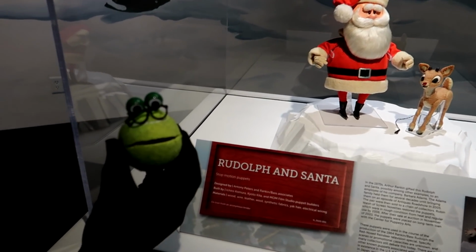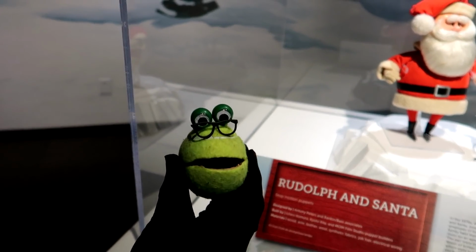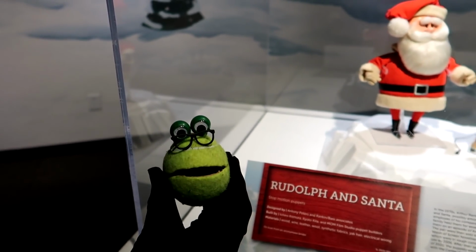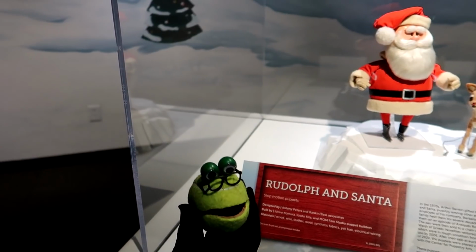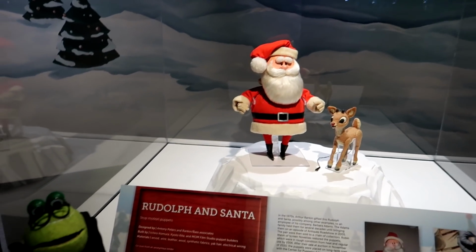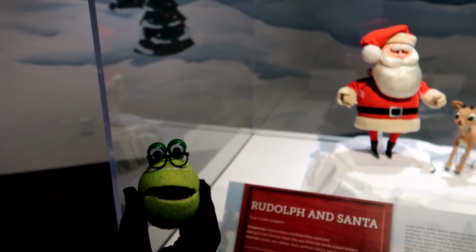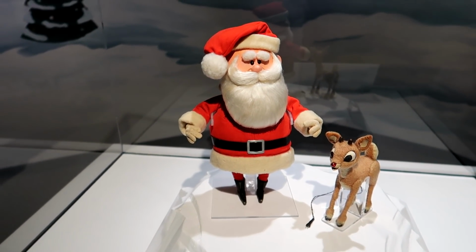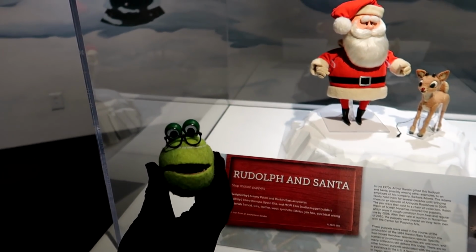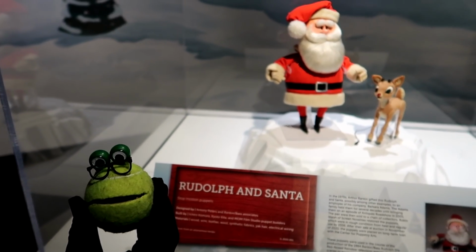So what do you think, Dennis? Isn't this wild? My mind is blown. I can't even believe that these guys are here right in front of us. It's like a dream come true. And like you said, Rudolph is tiny. Little tiny Rudolph over there. The thing that I'm really looking at is Santa's hands. Look at those gloves. Oh yeah, he's got kind of these fabric gloves. I don't remember ever noticing that. No, I don't think I was paying a lot of attention to Santa's gloves.